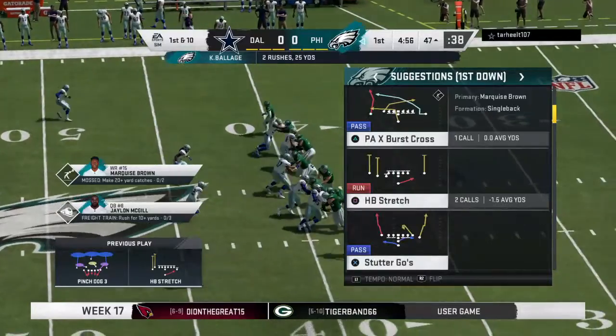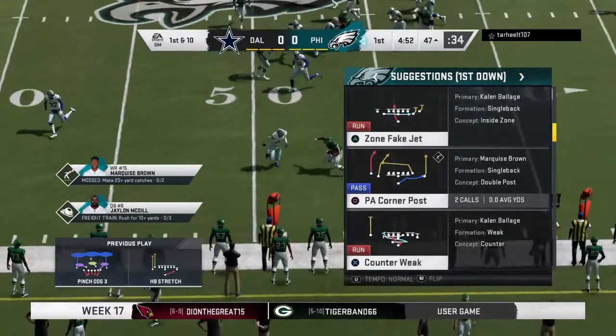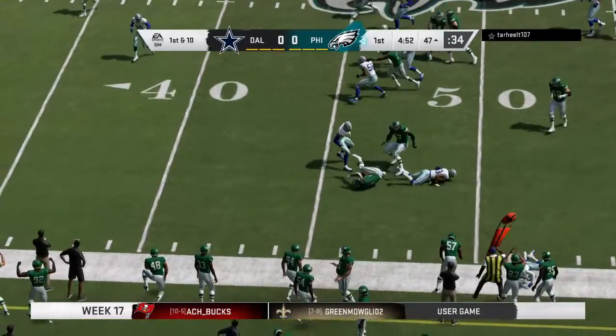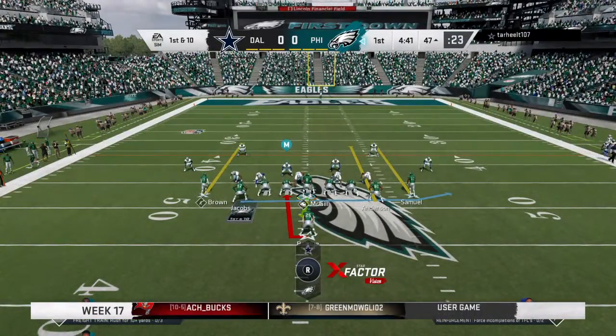And he'll be taken down, but not before he works it past the 50. 14 yards there and an Eagle first down. Back-to-back good plays have him on the move on first down.